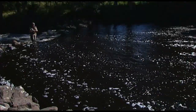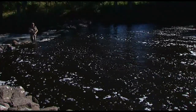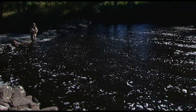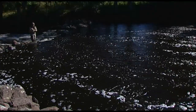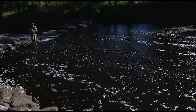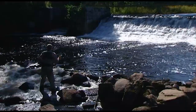Even if there seems to be an even mirror of water, the surface is divided into lesser surface currents of differing speeds. To prevent the fly dragging, Johan tries to place the fly line and fly in the same current. Immediately upstream, on the other side of the neck, a fish suddenly starts rising on the edge of the foam.